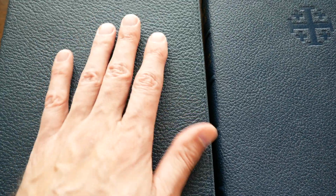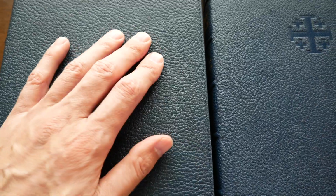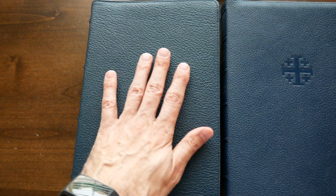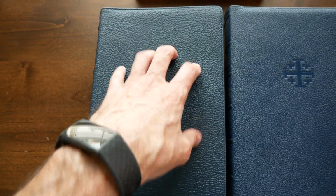Although the touch, the texture, and just the feel when you touch this leather and when you touch this leather is completely different. This one is way smoother. This one, you touch it and it's almost like very fine sandpaper. It's like you're touching a shark. If you ever touched the skin of a shark, it's really different from what I was expecting. And I can't say it's a bad thing.